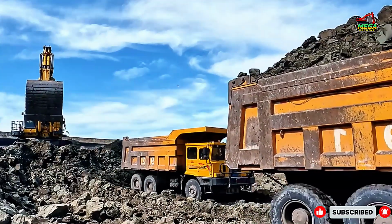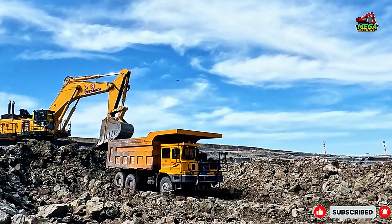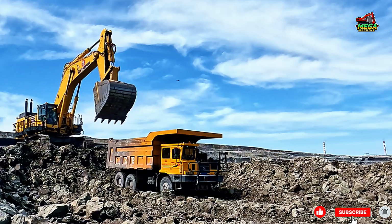Bench work. Excavating in layers ensures stability and prevents wall collapse in deep mines. Load balance. Filling trucks evenly avoids overloading and ensures safer hauling.